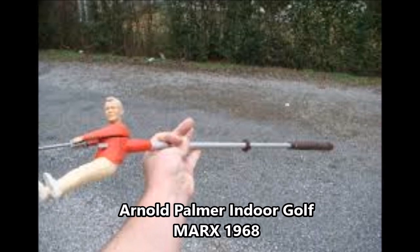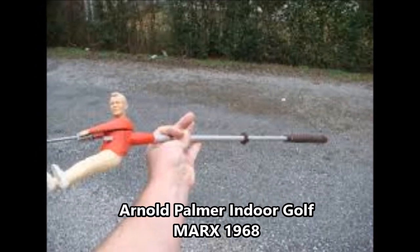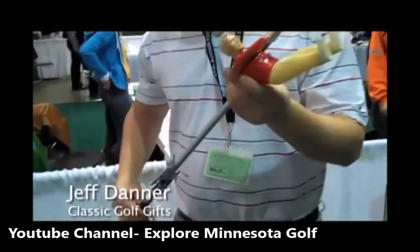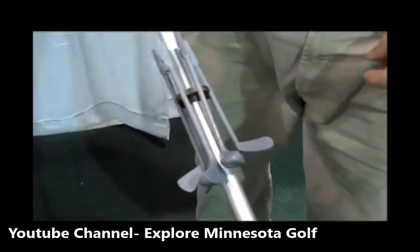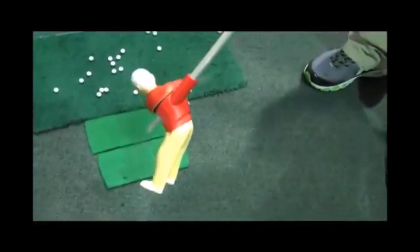Arnold Palmer Indoor Golf by MARX, 1968. Okay, so you remember when we were kids and we had Mike Tyson's Punch-Out, then it was just Punch-Out? Well, something similar happened here with Arnold Palmer Mini Golf, or Indoor Golf rather, that when the endorsement deal ended, it just went back to a generic golfer.